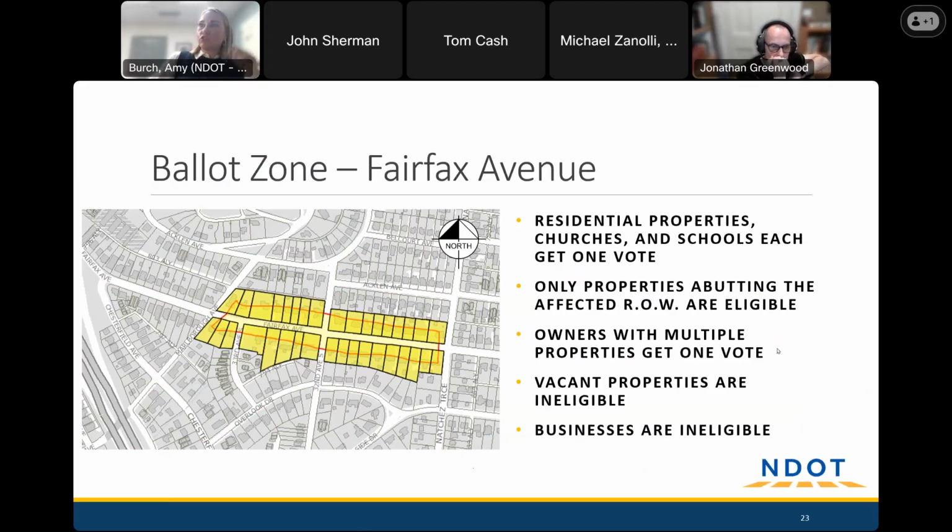And then it's all the properties that abut the street. So if you're on a corner property and your address may be Marlborough Avenue, but you have some frontage or property alongside of Fairfax, that property would get an opportunity to vote.